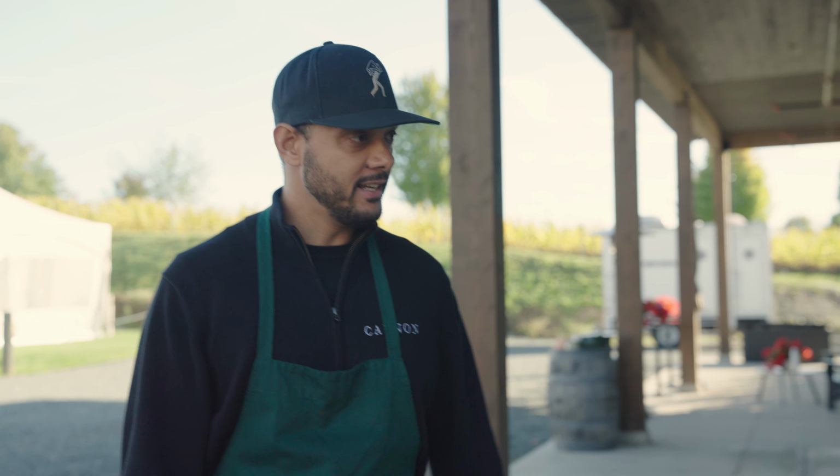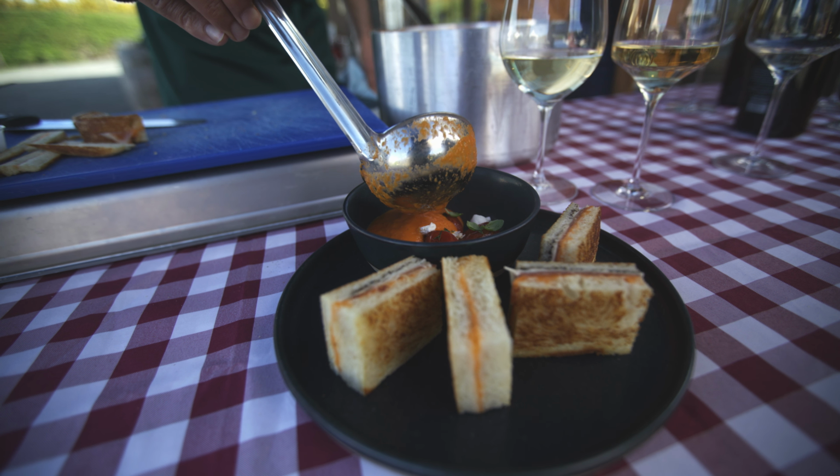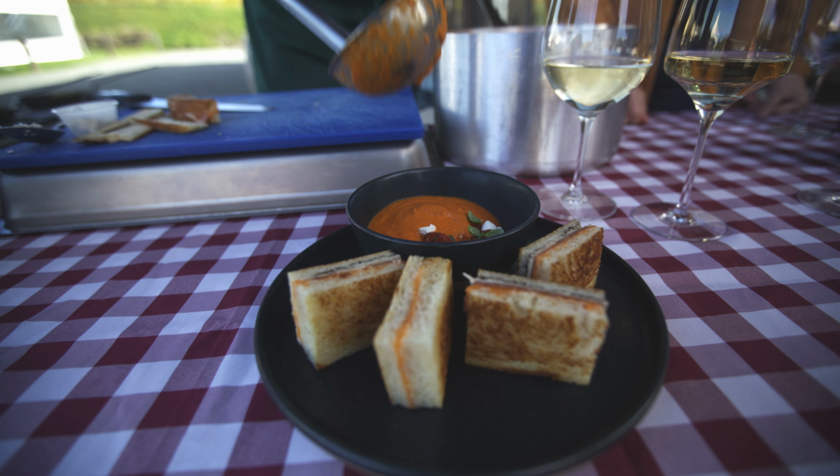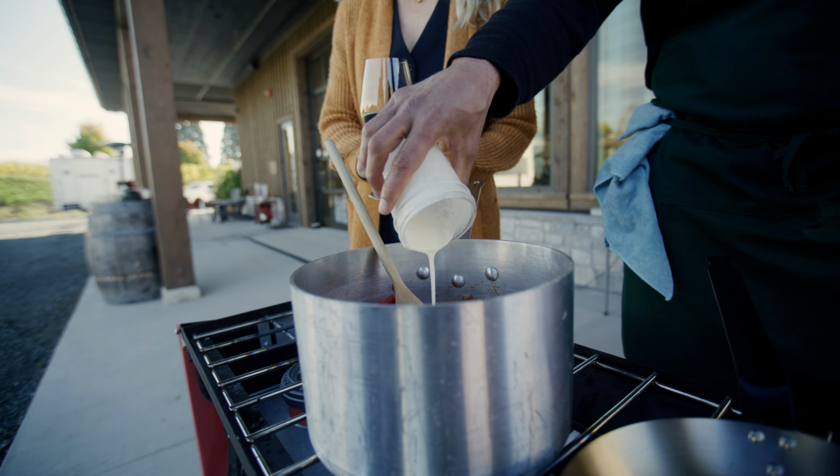So tell me, what are we cooking today? We're highlighting BC dairy today. We're making a Spanish grilled cheese with 2 types of local cheese, and we're pairing that with a spicy tomato soup. Amazing. Using local butter and local cream.